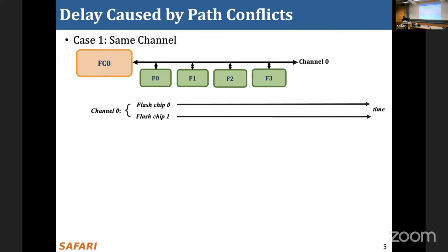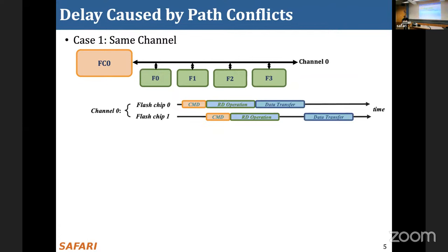For a single channel with two flash chips, a read operation typically has multiple steps, like command transfer, the actual read operation in the flash chips, and the data transfer. The command transfer cannot happen in parallel, the read operation is delayed, and the data transfer is also performed serially. This is because the channel is shared, and the data cannot be sent for both read requests. So the command transfer and the data transfer are served serially.